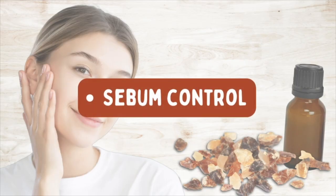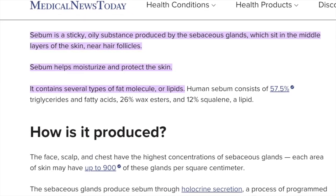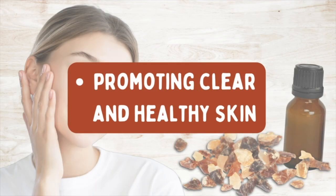Now, the next benefit of frankincense for skincare is sebum control. Now, what in the world is that? Well, sebum is an oily substance on our skin's surface. So if you're someone that struggles with oily skin, then frankincense can definitely come in handy here, as frankincense has been studied to decrease sebum excretion. Frankincense is also incredible for promoting clear and healthy skin. This is thanks to its amazing antibacterial and anti-inflammatory properties.